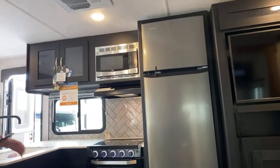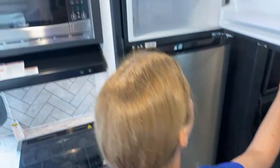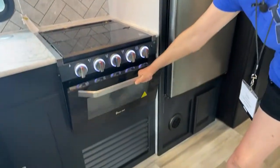Okay? Magic Chef, which is your 12-volt refrigerator. Nice size refrigerator, freezer. And then over into the kitchen, we got a microwave here. We got a 3-burner stove. This one has an oven.